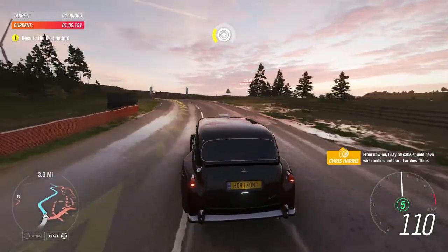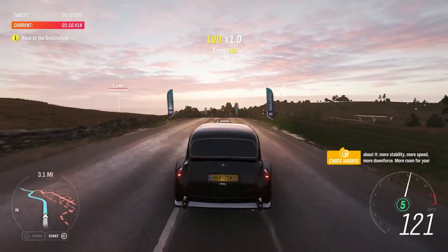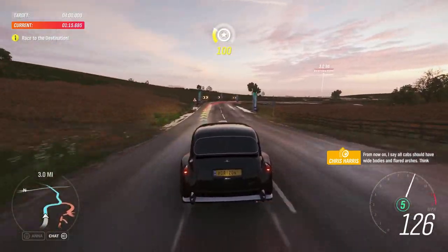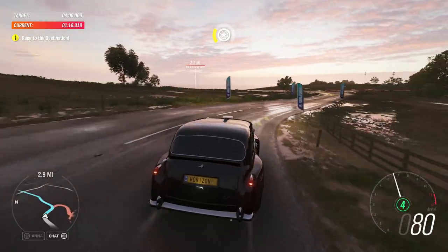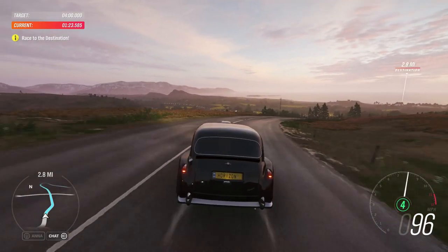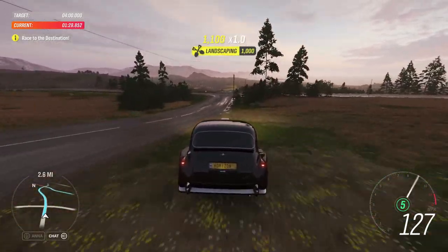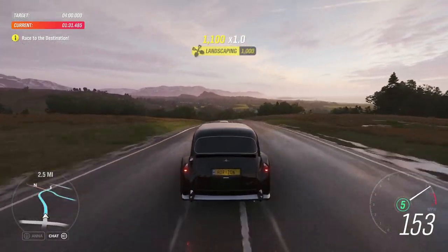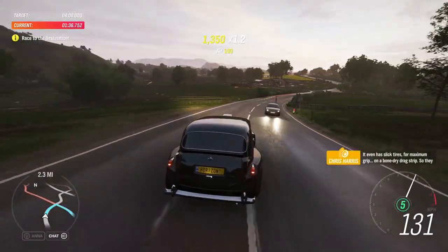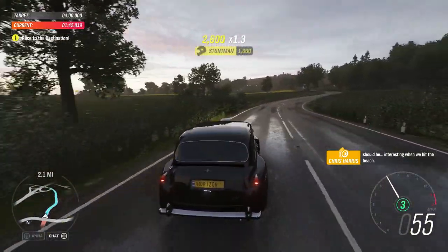From now on, I say all cabs should have wide bodies and flared arches. Think about it. More stability, more speed, more downforce, more room for your terrified passengers. In 400 yards, turn right. It even has slick tyres for maximum grip on a bone-dry drag strip. So they should be interesting when we hit the beach.